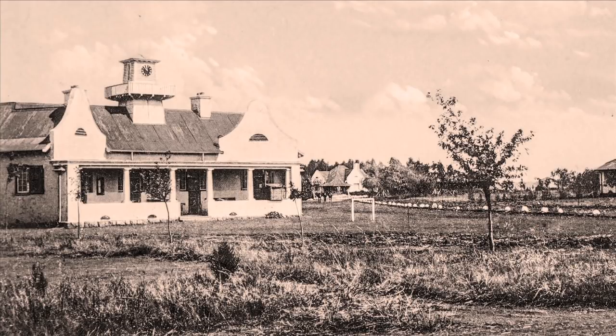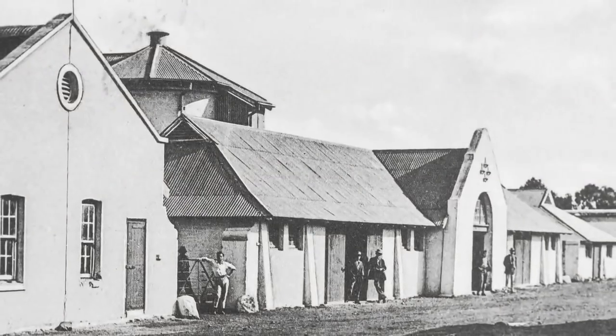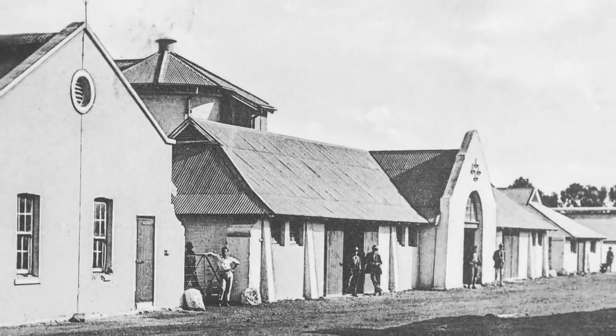The architecture of the permanent buildings of the Agricultural College was a source of great pride for staff and students alike.